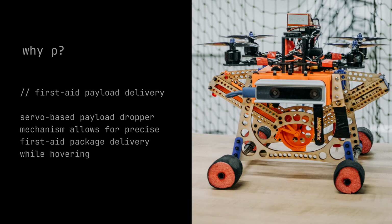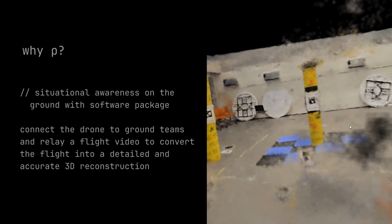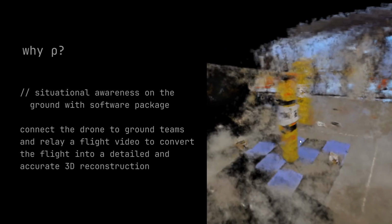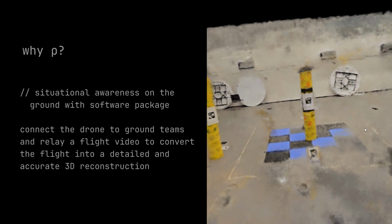In addition, the servo-based payload dropper allows for precise, software-controlled deliveries while the drone hovers, removing the need to land and thereby reducing the potential risks. Lastly, to help the ground team coordinate, we provide a package that converts Rho flight videos into accurate 3D reconstruction of the environment using NeRF to deliver key situation awareness.